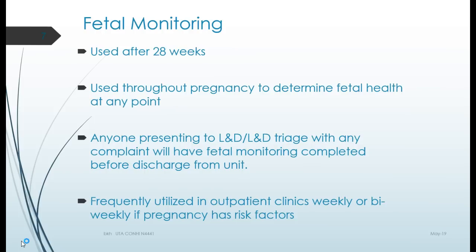Anyone that presents to L&D or L&D triage with any complaint is going to get fetal monitoring before she leaves and goes home. So she can come in because she has a cough. We could treat the cough, but before she leaves, we're going to put her on the monitor to evaluate and ensure that mom and baby are healthy when they leave the hospital.